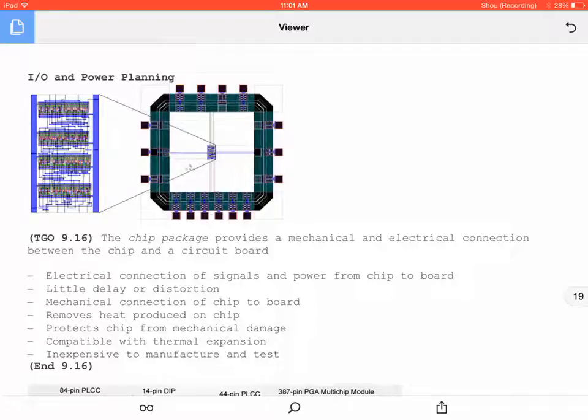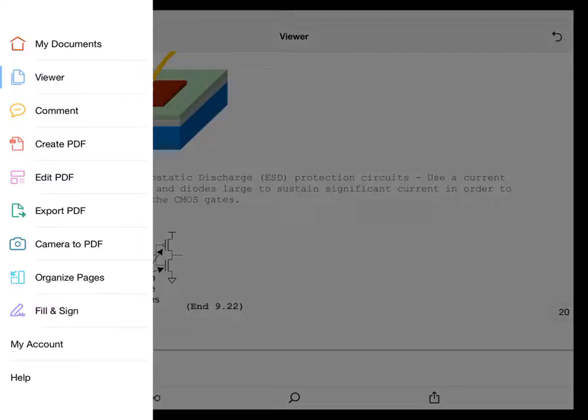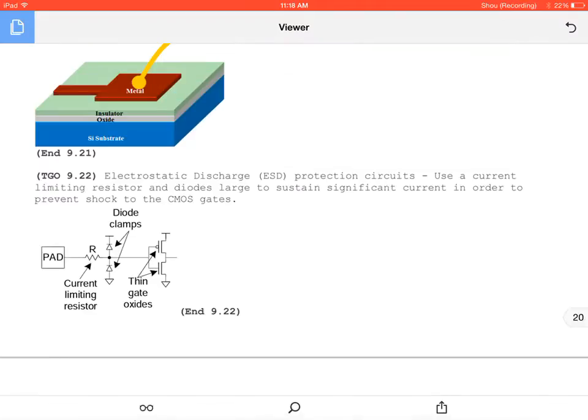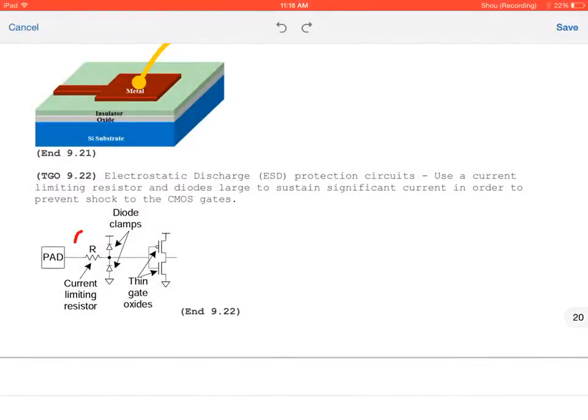Now, the next thing we're going to deal with are these electrostatic discharge protection circuits. And this actually uses a limiting resistor, right? First we have our current limiting resistor, right? And then diodes large enough to sustain significant current in order to prevent shock to the CMOS gates. Right, so we have some thin gate oxides relating to an inverter.